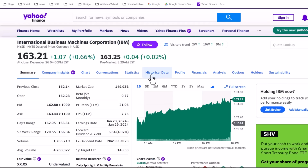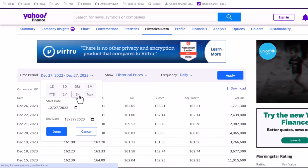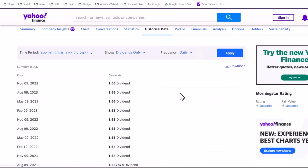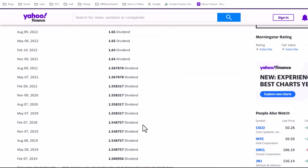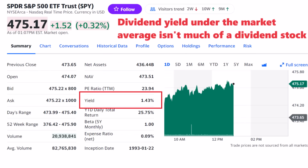so I also want to make sure these companies have that commitment to shareholder cash return. That means checking out their dividend history on something like Yahoo Finance. Here I can toggle to show dividends only to see all the dividend payments, including any cuts and their dividend growth. So what I'm looking for in these dividend stocks, besides a dividend yield that's over the market average of 1.4% and preferably over 3%, then I'm also looking for a history of dividend growth and preferably no cuts.